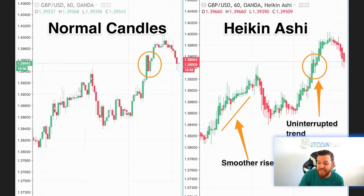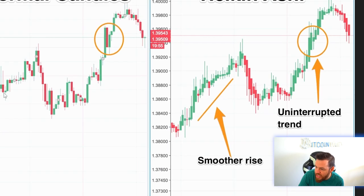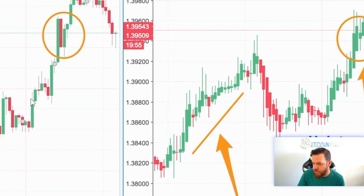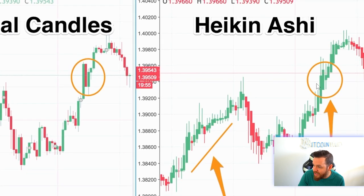Let me explain. These here on the left are your normal candles, as you guys can see. And these here on the right side are your Heikin Ashi candles. Now, if you see this first move up here and then you look at it in the Heikin Ashi side, look at all this red on this side and look at all this green on this side. So what the Heikin Ashi does, it kind of smoothens out the price action, right? We can see it again here, another move up. Look at this big red candle here. But if we look at the Heikin Ashi candles, there is no red candle there.